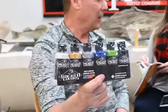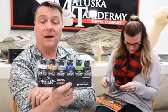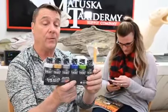These are the old metallics. What I discovered recently is you can brush these on. You can tip scales with these. There's gold. We probably have 6 or 8 of them, plus the kit. But you can hand paint them. You can use a water brush with these.